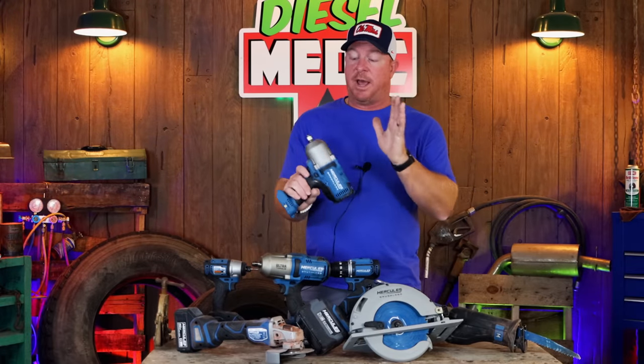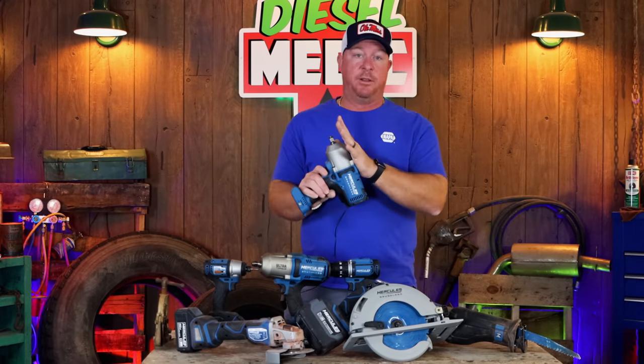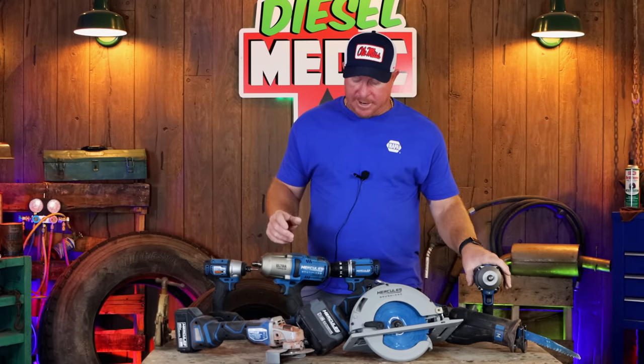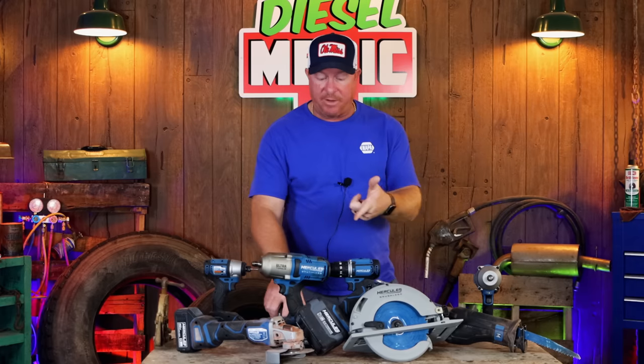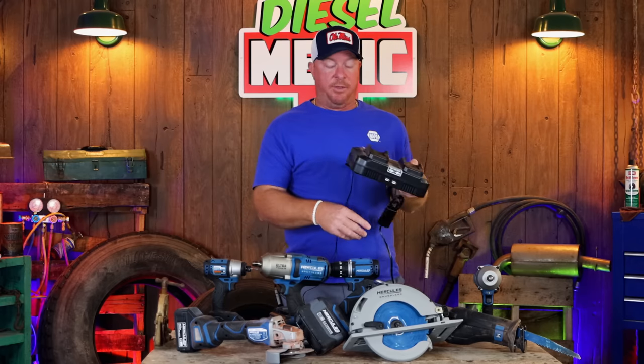This is still their high-torque model. This is the ultra-torque at 1,400. The high-torque is 1,200. It is a beast. That was the first thing I picked up, with two of the bigger batteries, the two 5-amp batteries. It's this battery and the battery that's on here, and the dual charger.